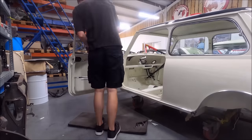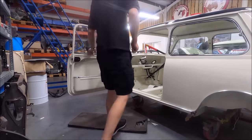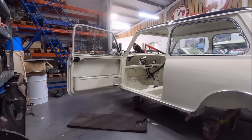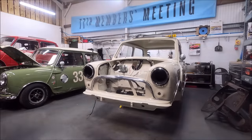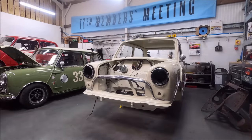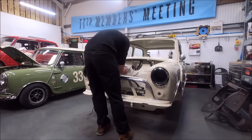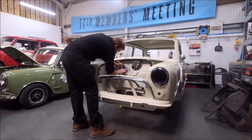So this second episode of the Madgwick build is mostly going to be just refitting the trims on the shell. And as you can see, it's a lovely job to do this because the shell has already been fully restored and painted and is a nice solid shell, and pretty much everything going onto the shell is new old stock, refurbished or completely brand new.